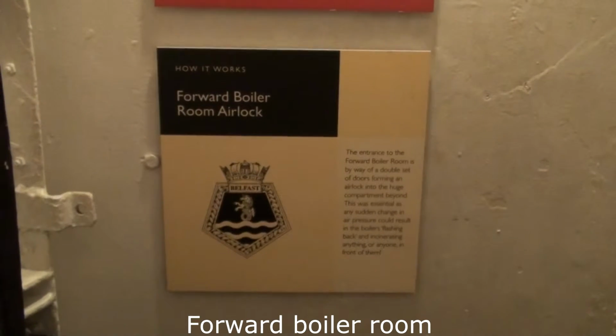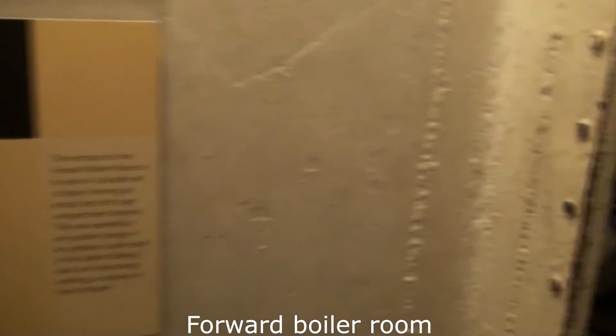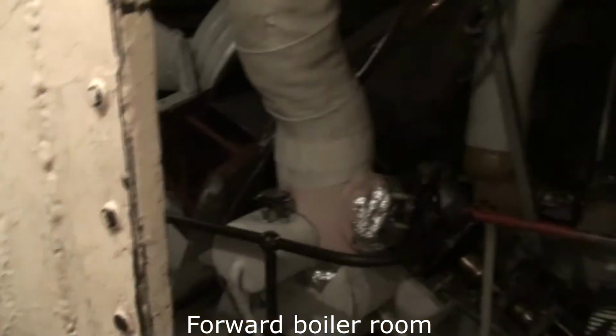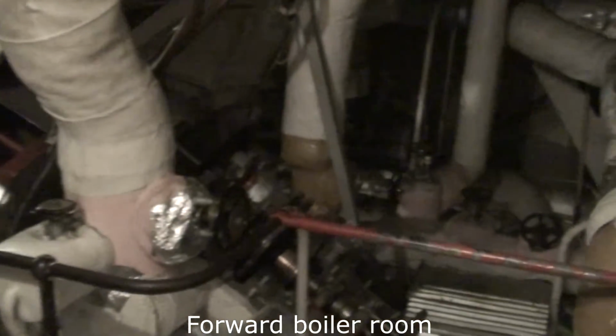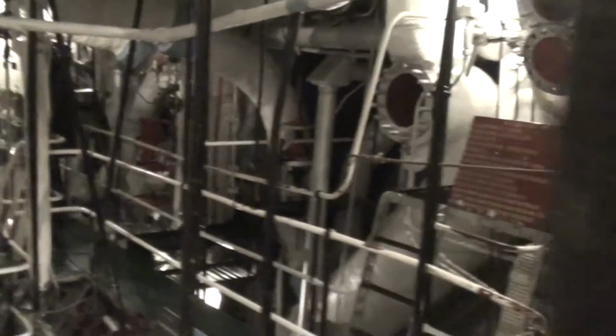Inspection. Please leave the forward boiler room by the ladders leading up on the starboard side, not the ladders you used to enter, to reach a winding passageway leading to the ship's company's bathrooms and the forward engine room. Or 51mm of horizontal deck armour.